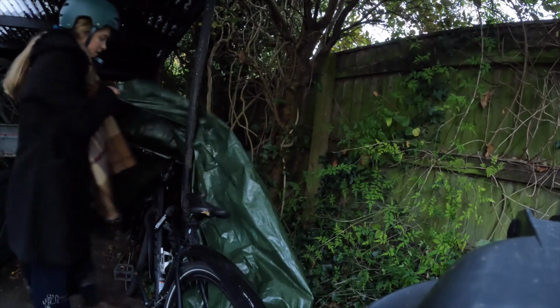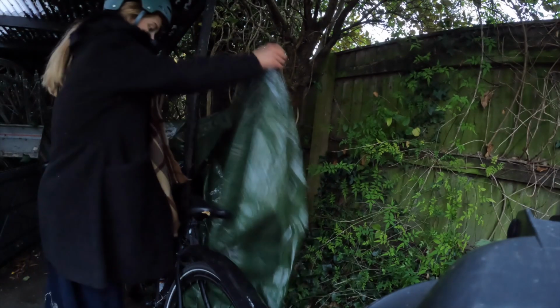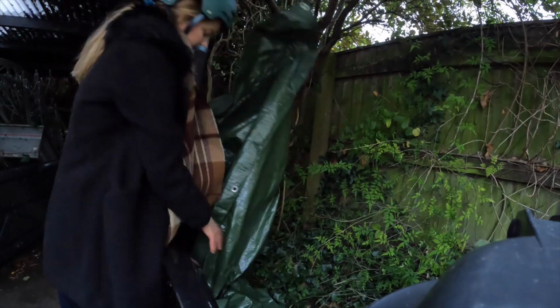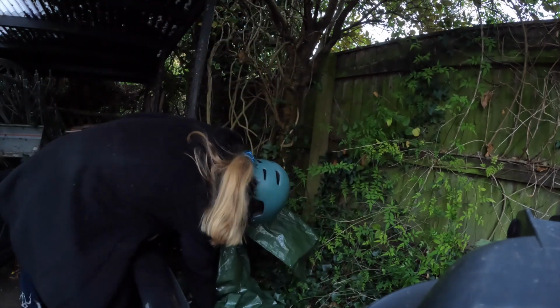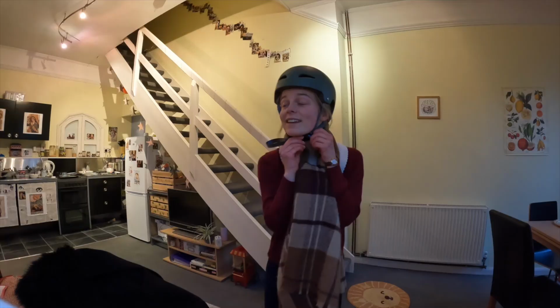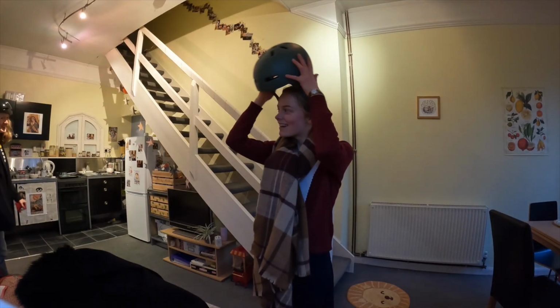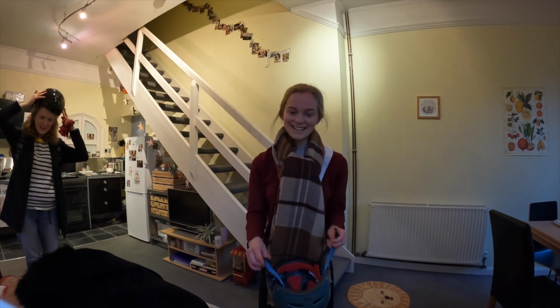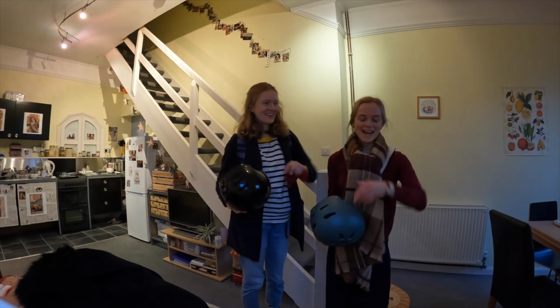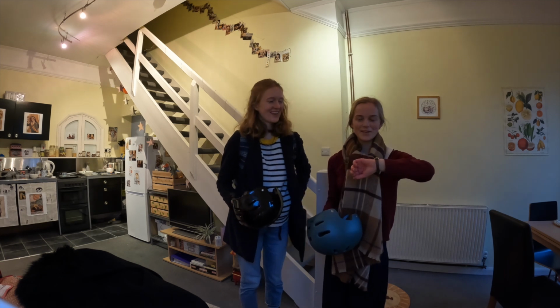Then when I get back, I just lock up my bike and cover it with this tarpaulin sheet. Exactly. I too take off my helmet at this time every night. At 4:10 on the dot.